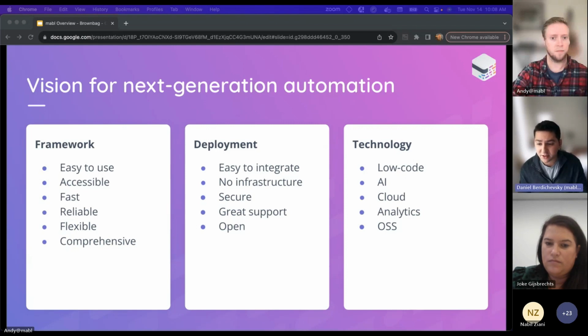From the deployment side, it needs to be easily integrated into current ID tech stacks, right? Individuals or groups and organizations need to be able to connect with their existing tool suite, so there's little to no, or seamless, integration and no obstacles that you need to overcome. The infrastructure effort needs to be reduced to a minimum as well, and that's supported by Mabl being a SaaS-based solution. And ultimately, it needs to be secure, right? As you can imagine, most organizations have a lot of security requirements around their solution and their tech stacks, and Mabl understands exactly what those requirements are, and we focus on them.